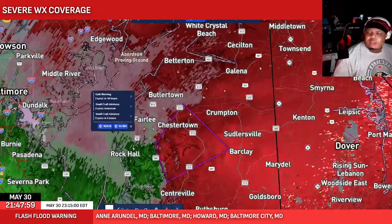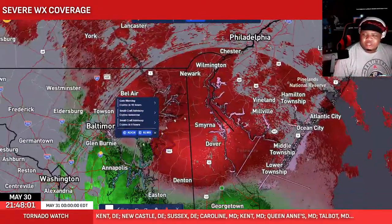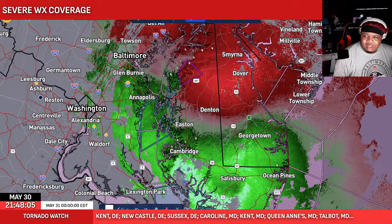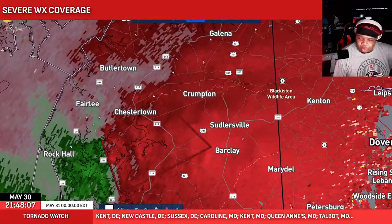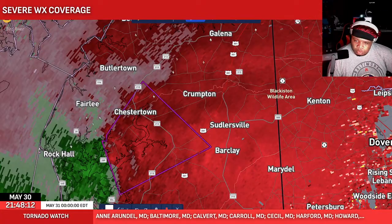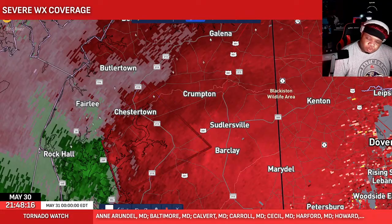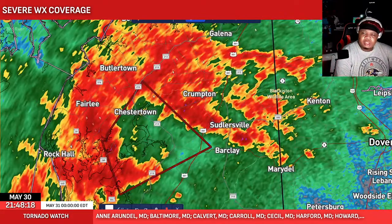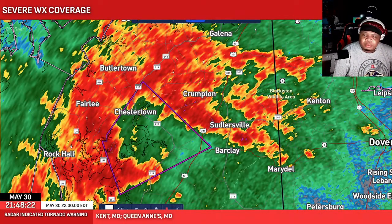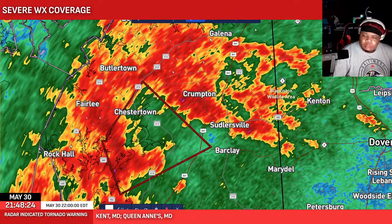But we're going to come to another crossroads here in terms of, will the Weather Service extend this warning? And there's no reason to believe they won't. Will they? We'll wait and see. But there's broader rotation. It is still there, and we're in an environment still that we could get something to try to spin up here a little bit.